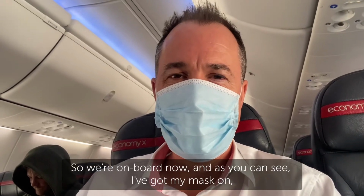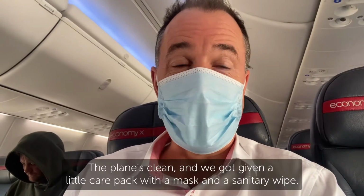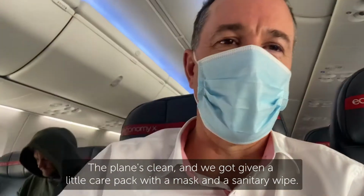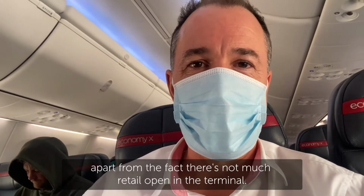So we're on board now. As you can see, I've got my mask on, but not everyone does. As you can see here, gentleman behind me not wearing. Plane's clean. We got given a little care pack with a mask and a sanitary wipe. But so far, most things are pretty normal, apart from the fact that there's not much retail open in the terminal.